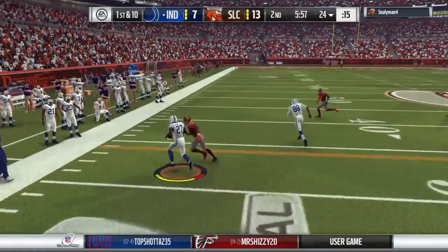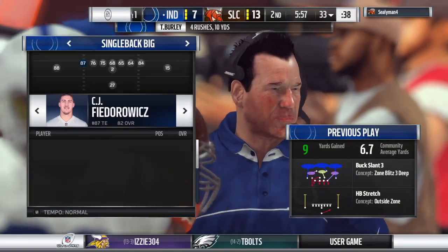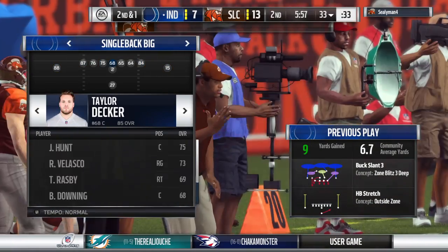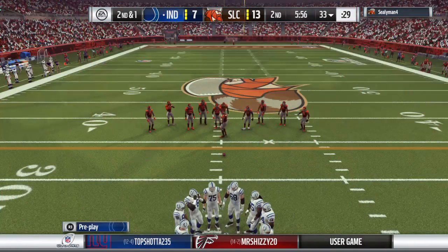As they run left side. Give him 9 on the carry that time, and they're set up with a 2nd and 1. First play of the drive, let's give credit all around. Excellent blocking, but the guy carrying the ball, he was the finisher. A really nice run.